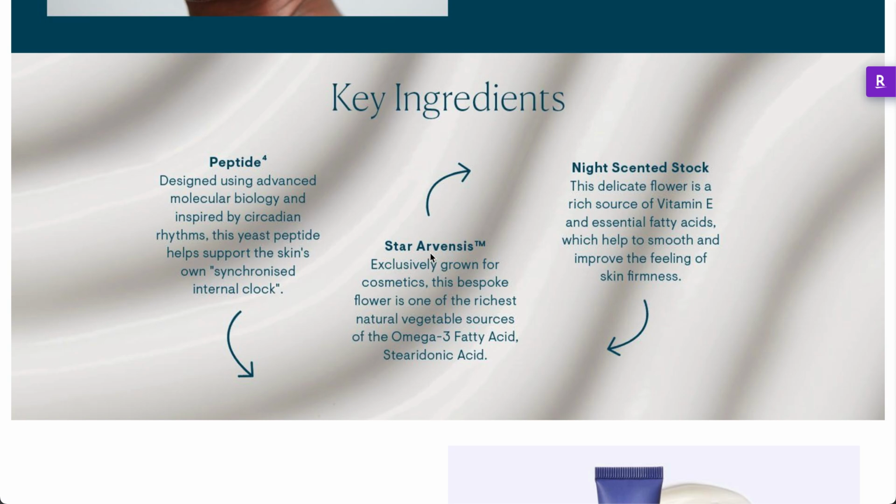It has arvensis. I don't know how to pronounce that. It's a bespoke flower. It has omega-3 fatty acids and stearidonic acid. And then the night-scented stalk, a delicate flower, rich source of vitamin E, essential fatty acids.